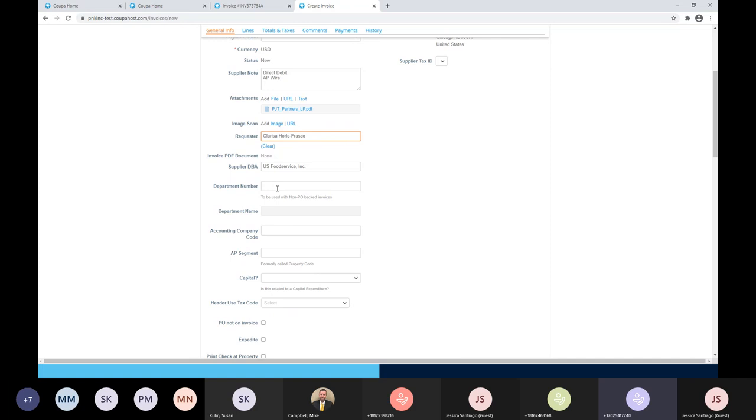For non-PO invoices, you have to input a department number. These are usually generated based on the GL codes. The next section is the account company code. So you put in your company code. The AP segment is the same thing as the company code, so those have to be identical. For capital, where 95% of your capital purchases or your CapEx purchases are all done with POs, you would normally select N for no.